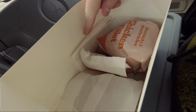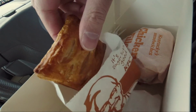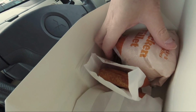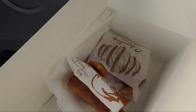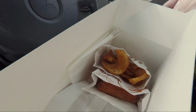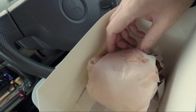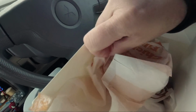Sandbox. Okay, so inside it comes with, oh wow, a small, I think that's an apple pie in there. The reason I chose this is because I thought it had the most variety. There are the kernelling potatoes, which are those twisty, curly kind of fries. It also came with a chicken fillet sandwich, which is a pretty standard chicken sandwich that you can get at pretty much any Kentucky Fried Chicken in the world.